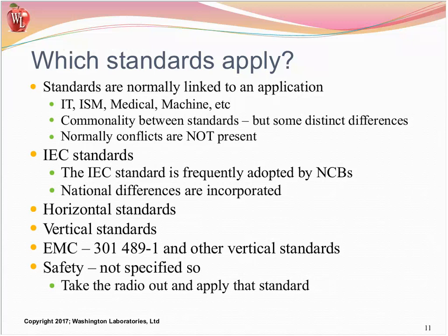For EMC, generally with the radios, 301, 489-1, and other verticals, a -3, a -17, a dash whatever, regarding your particular requirement. So that would become dominant over that. The safety standards are not specified. So which standard do we use? And remember, I referred to 62368 a little bit earlier, dealing with information technology equipment. A lot of people think the communications of the radio is in fact what drives this standard, and that is an information exchange, whether it be data between sensors or not. That shouldn't be what we do.